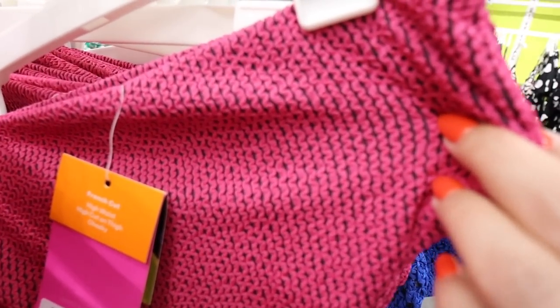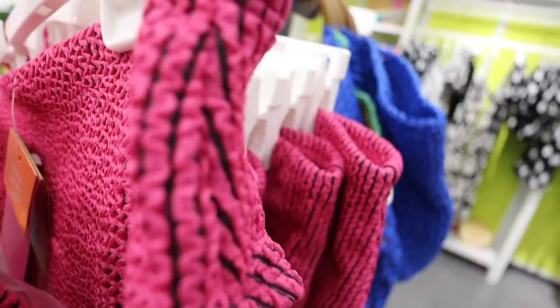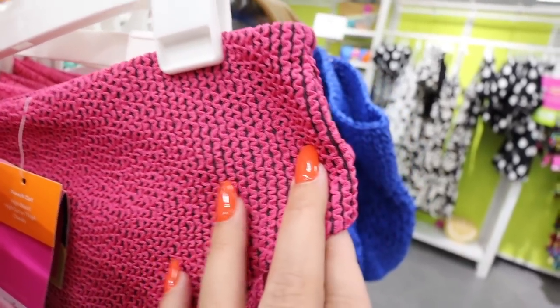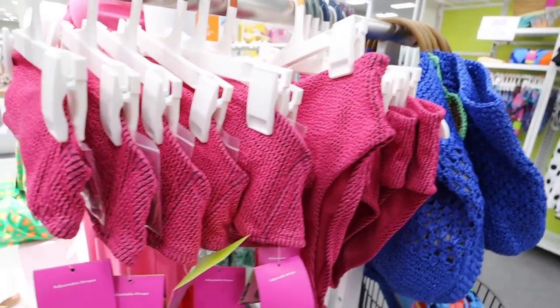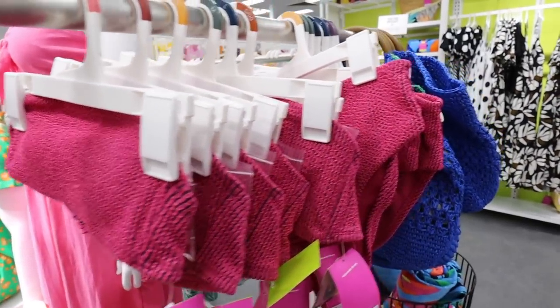Can you see kind of like the zigzag pattern? My camera's having a hard time picking it up, but it has, I think, black in between the stripes. And each one of these individual pieces is also $25.